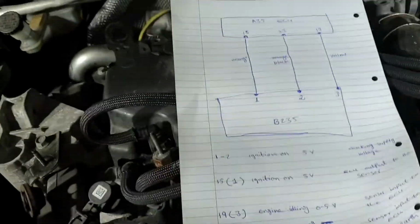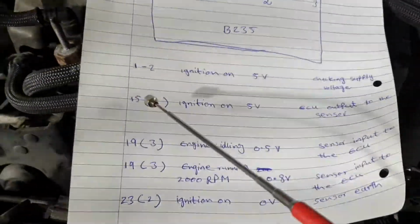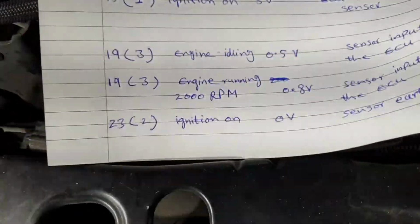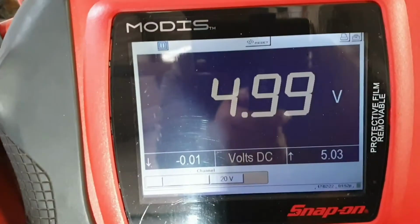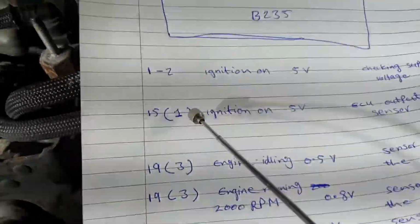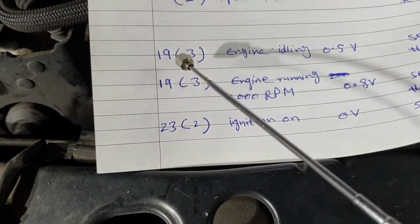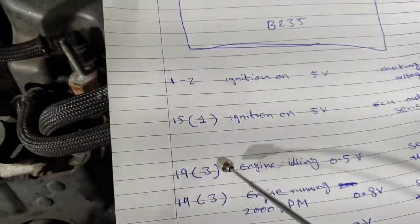So next, I'm going to skip step 2, because we already proved that when the ignition is on, pin 1 has a 5 volt reference voltage. So I'm going to skip this step. We are going now to number 3.